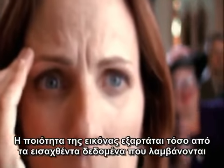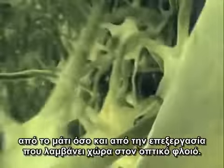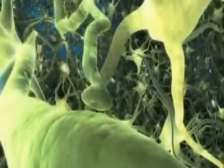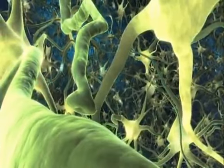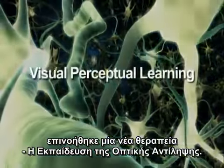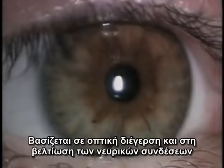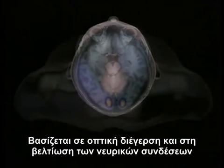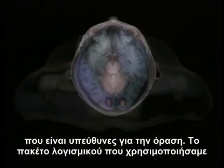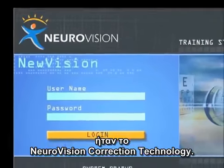Image quality depends both on the input received through the eye and on the processing that takes place in the visual cortex. Based on this new concept of neuroplasticity, a new treatment was devised: visual perceptual learning. It relies on visual stimulation and the improvement of neural connections responsible for vision. The software package we used was Neurovision Correction Technology.